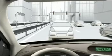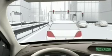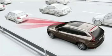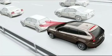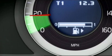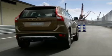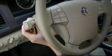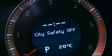The car brakes by itself, helping to reduce or avoid injuries to people in both cars by completely avoiding or helping to reduce the effects of a collision. An infrared laser sensor monitors the area directly in front of the vehicle and assists the driver by applying the brakes. It's active at speeds ranging from approximately 2 to 18 miles per hour, and it illuminates the brake lights. It is always on unless you turn it off manually. But it will be back on the next time you start the car.